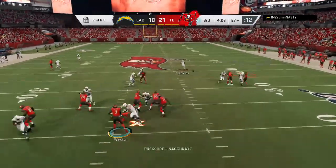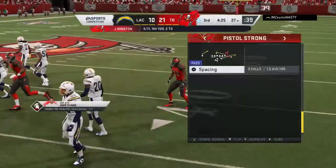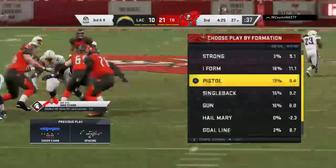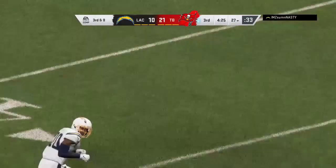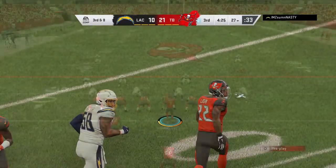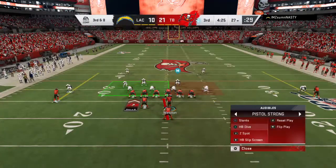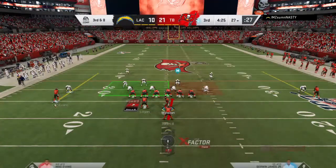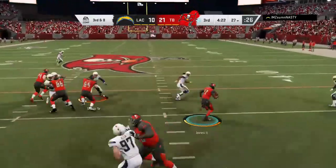From the 27, Winston. And this one incomplete. Too much contact to hold on to that one, and it's third down. Didn't have a receiver open downfield, and as it turned out, couldn't even find his outlet man because of the coverage. It was way too tight, unable to find anyone open. So the failure to connect on second down leaves him staring up here at a 3rd and 8.